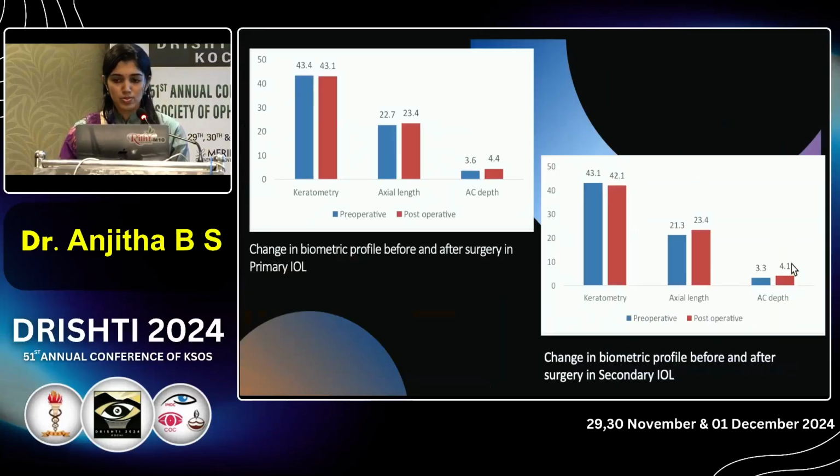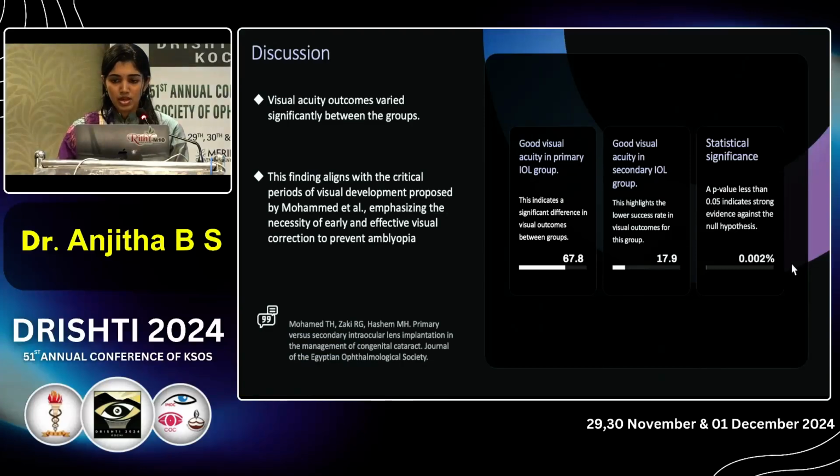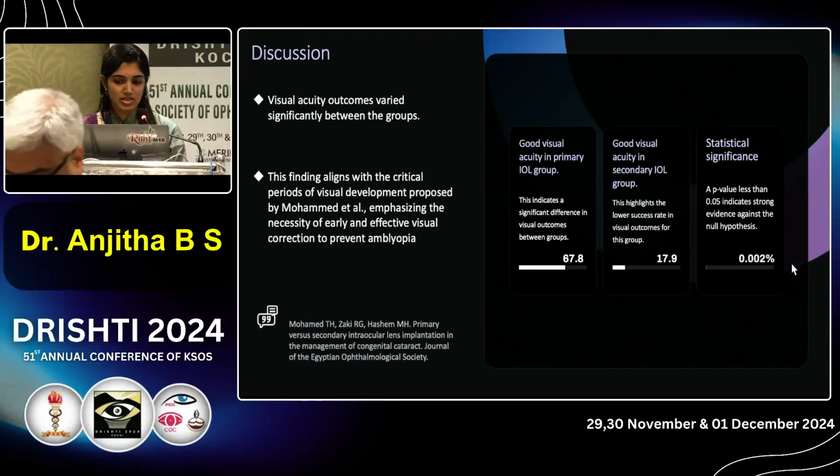Nystagmus was seen only in the secondary IOL group. Comparing these results in biometric profile, this highlights the significant biometric changes, especially in axial length and AC depth, following cataract surgery compared with normal children of the same age group. A good visual acuity was achieved by 67.8% of the primary IOL group compared to just 17.9% in the secondary IOL group, and that highlights the critical period for visual development in pediatric patients.